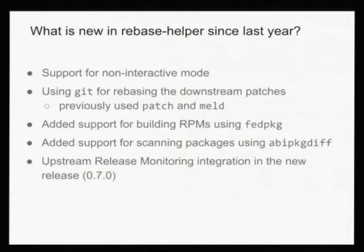We implemented it so that if you run it from the command line, Rebase-helper still does not have a GUI, then the user is not interrupted, or cannot take care of stuff like, okay, this patch is not working. And the idea was, first of all, to integrate Rebase-helper into the upstream release monitoring service. It was an idea, but we did it.